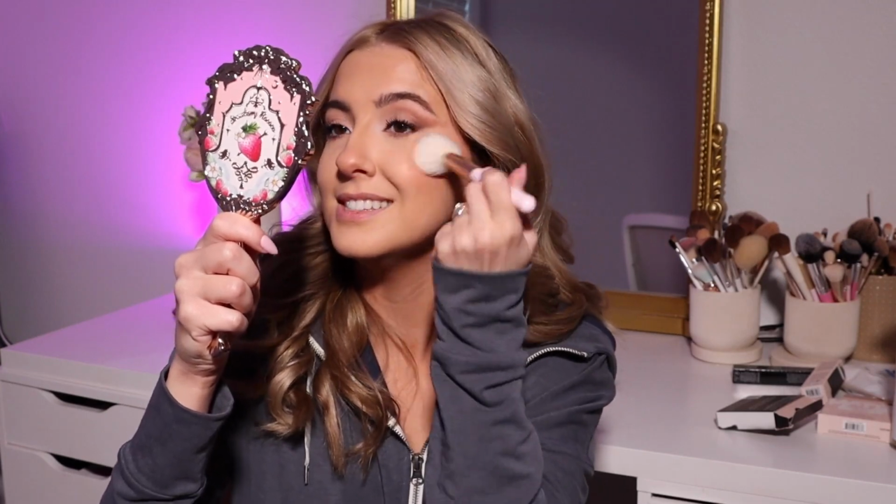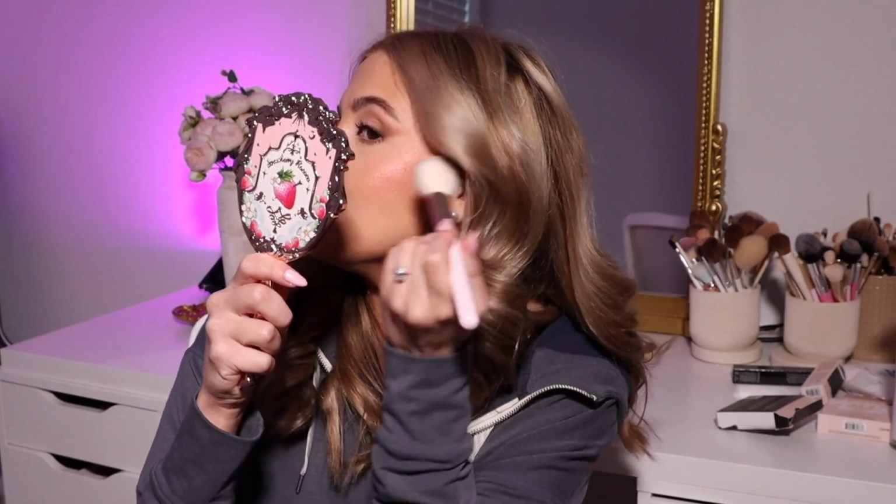Ooh, that is stunning. That's so pretty. Oh my goodness, I love this. Do I look like Madison Beer now on this side of my face? Probably not, but that's okay. Let's put it on the other side. Or wait, should I put the other shade? I'll put the other shade on the other side so we can see. But just building that up more, that is so pretty.